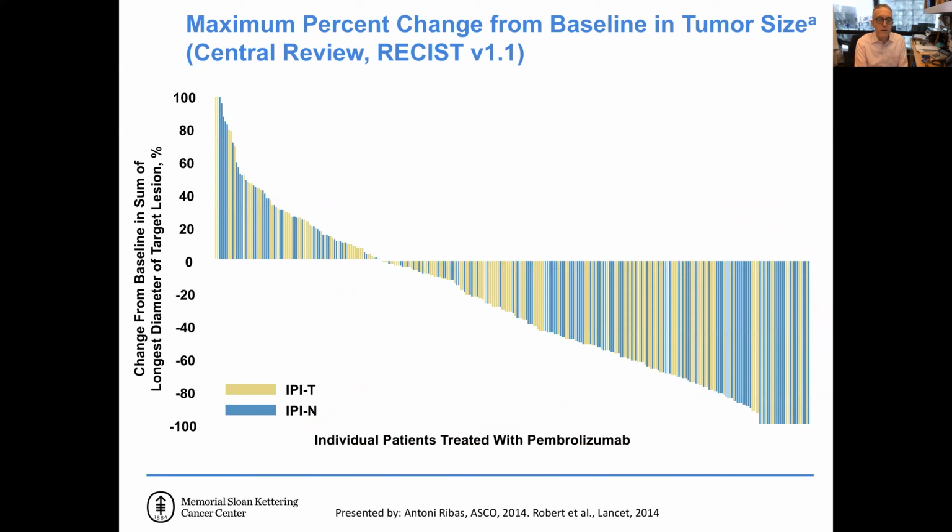Just looking at some early data from pembrolizumab, which is one of the PD-1 receptor blocking drugs. This is data that was originally presented by Tony Ribas and then published by Caroline Robert in patients with either ipilimumab treated melanoma in yellow on this waterfall plot, or ipilimumab naive melanoma in blue. And what you can see is that there is about an equal number of yellow and blue bars, implying that whether or not the patient had melanoma that was refractory to CTLA-4 blockade with ipilimumab, they still could respond with about equal frequency to PD-1 blockade, in this case with pembrolizumab.